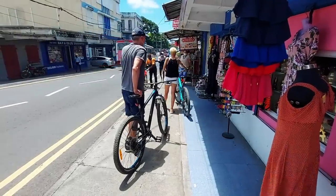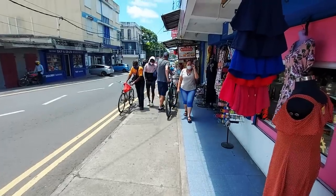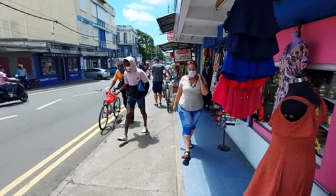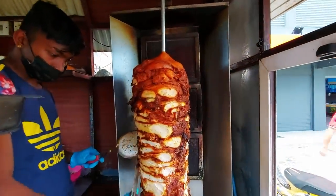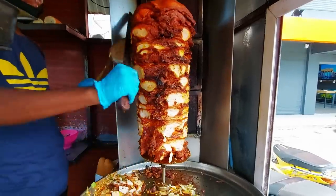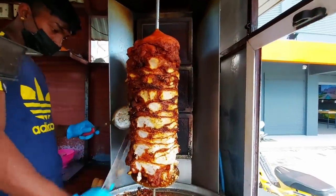That looks like fun and scary. Go on a bicycle through Goodlands. Push it on the sidewalk. That's the way to do it. Man, look at the size of that kebab. It's huge. That's a sign that the tourists have come back. The kebab is massive. Oh, it smells so good as well.